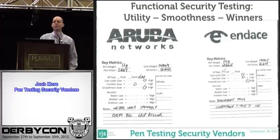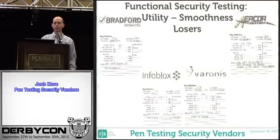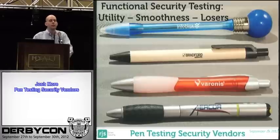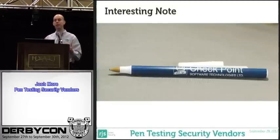Smoothness of writing. This is ease of use during actual use. If a nib is sharp or draggy, it performs poorly. If a tool is a joy to use, it's going to be used more. These were the ones that were most fun to use. And these are the ones that were the worst. Okay? Any of those look familiar? The flashy pen is common. Now, another interesting thing that you find, some technologies don't seem to have changed in terms of design or function since the early 1990s.